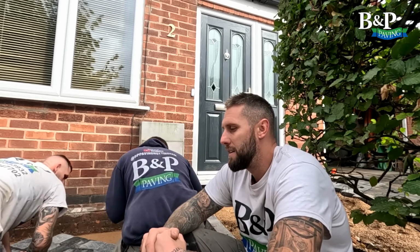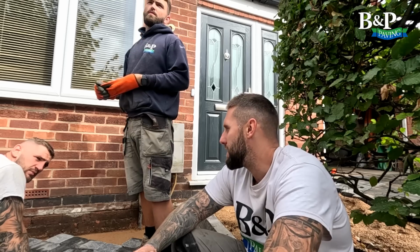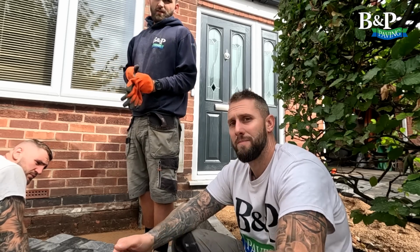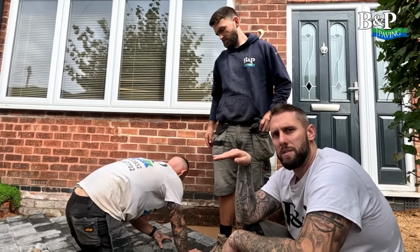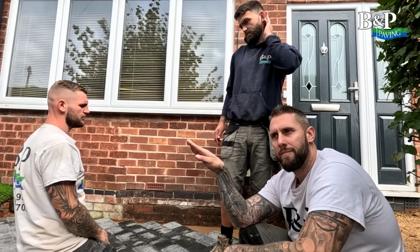Last job on those steps, people left quite a few comments: why didn't you just put a ramp in instead? One more sack. What do you reckon to that? We all just fell on the ramp and died. So Bert's is getting in on this too. Why didn't you, instead of putting six steps in, just put a ramp in? Because we all fell and died.